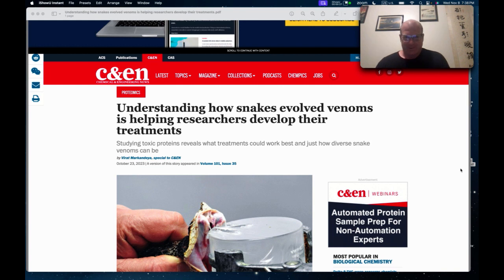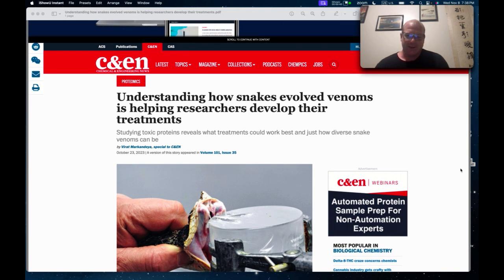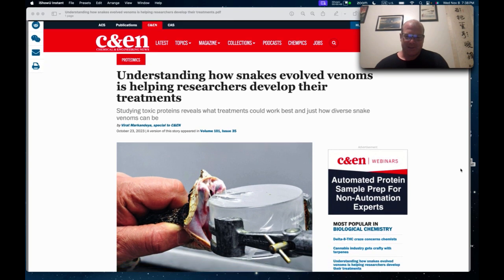venom. I know there are no snakes in Hawaii, which is a very rare place where there are none. But there are venomous snakes elsewhere, and a place where there are a lot of venomous snakes and a lot of injuries from snakes is India. And there are some strategies that they've gone about it.